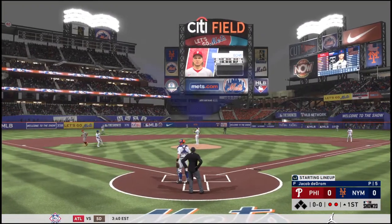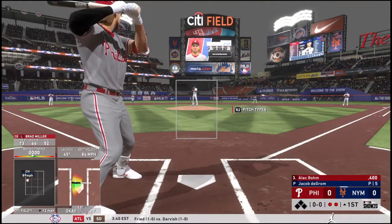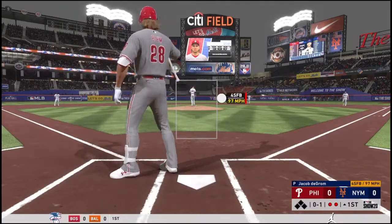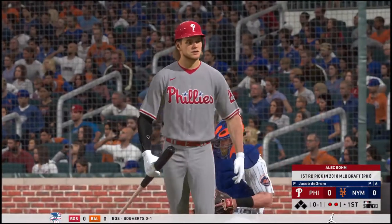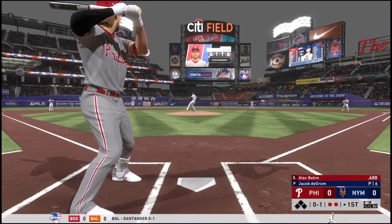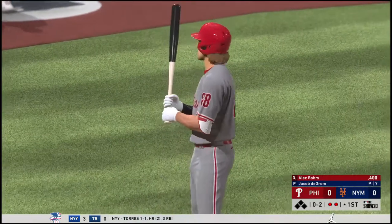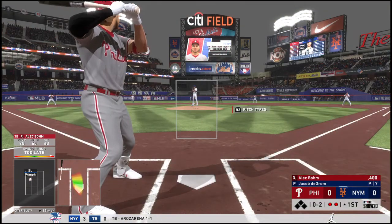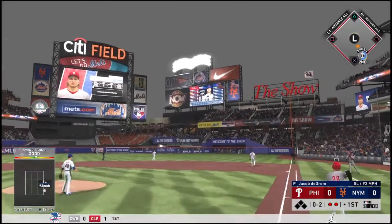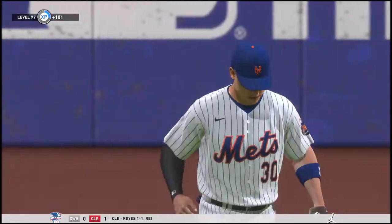Batting third, the third baseman, Alec Bohm. Digging in now for Philadelphia, Alec Bohm. It was a 2-hit effort for him, including a home run in last night's game. Fouled off. Swing and a miss. It's 0-2. Fly ball out to straightaway right. Conforto is under it, and he makes the catch for out number 3.